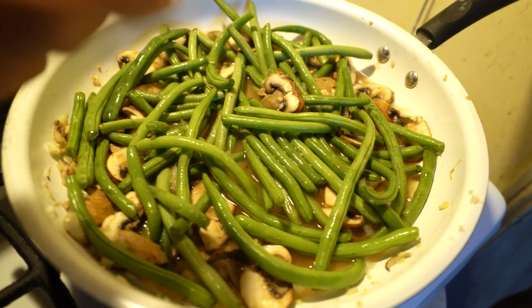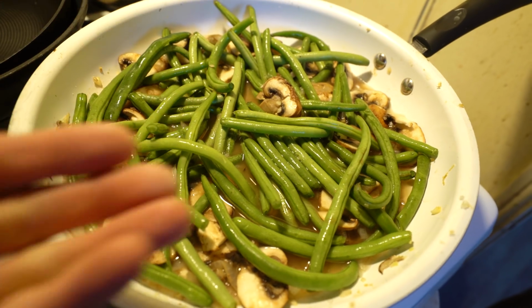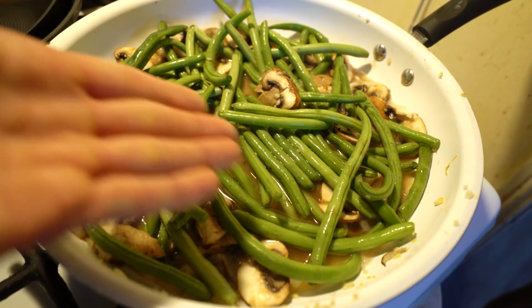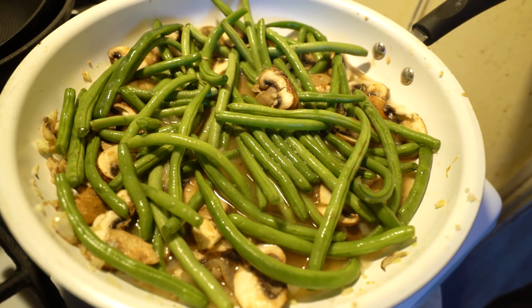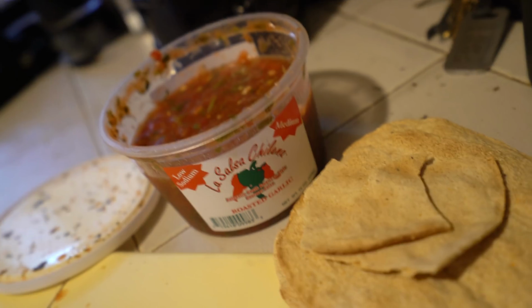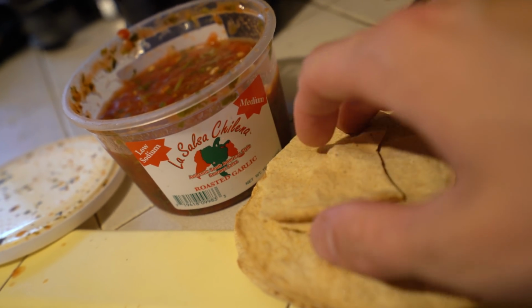Basically until the green beans are as crunchy as you want them. And I know it looks simple, but it's like magic how good it is. It doesn't make sense because it's just those couple of ingredients and it's like 0 extra calories, but it's freaking amazing. And then while we wait for that to simmer, I am going to snack a little bit.